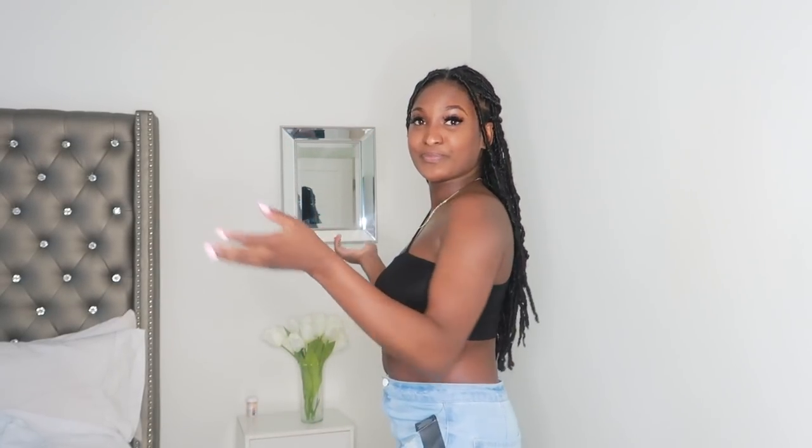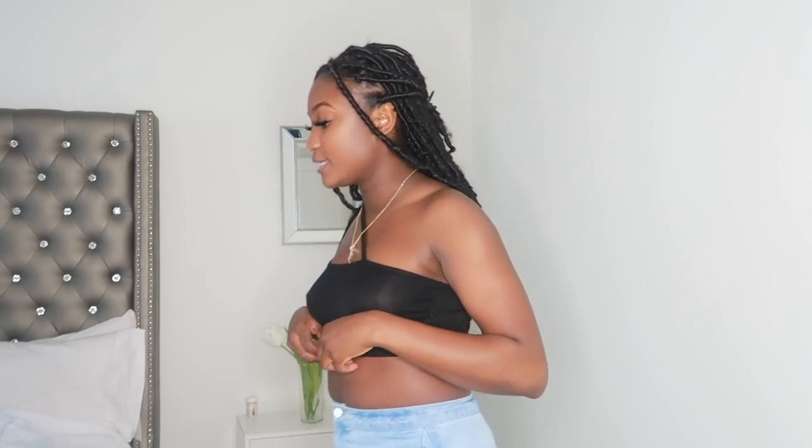But it's cool. It takes it from a basic cami to a little bit of pizzazz, you know what I'm saying? But I like it. It fits really nice. Oh, I need to tell y'all these sizes that I got. Dang, I forgot. Most of my tops are smalls. So all 3 tops that I've tried on so far are smalls.